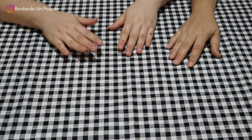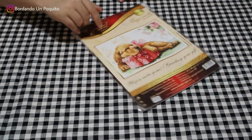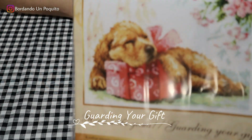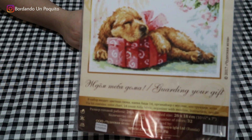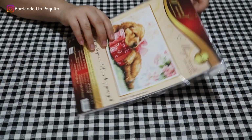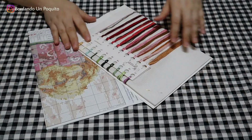So firstly, we'll start with MyBobbin, and we got 4 kits from this store. We're very excited for all of them. So the first one that we got is this little puppy, and this one is called Guarding Your Gift. This is my favorite of the 4. I love how it's the little puppy guarding the gift and how it has a little ribbon. I like the color scheme also. It reminds me of the movie Lady and the Tramp.